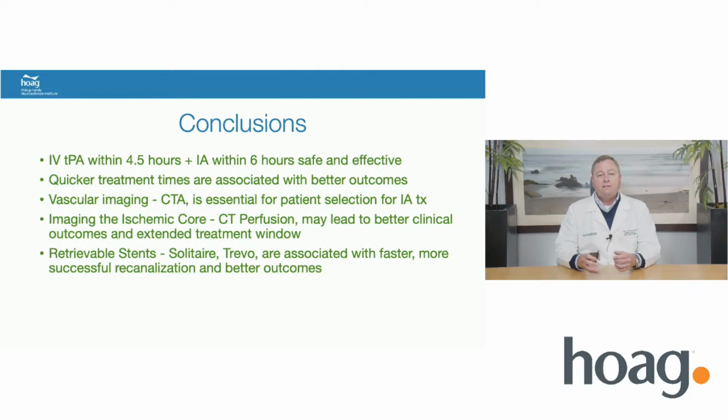Well, we can give IV TPA within 4.5 hours with intra-arterial therapy within 6 hours to be safe and effective. Quicker treatment times are associated with better outcomes. Using advanced vascular imaging, such as CT angiogram, is essential for patient selection for intra-arterial therapies. Imaging the core with CT perfusion may lead to better clinical outcomes and extended treatment windows. And using retrievable stents, or the most modern tools and techniques, are associated with faster, more successful recanalization and better outcomes. So basically, doing a better job at opening the blood vessel.